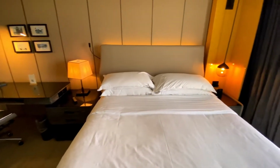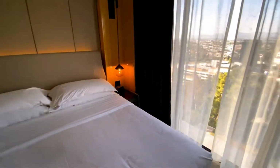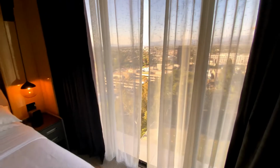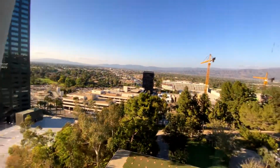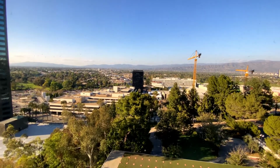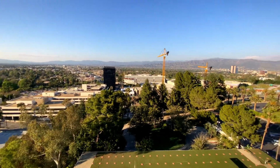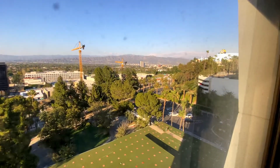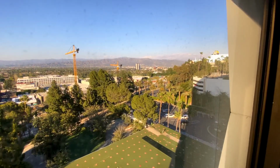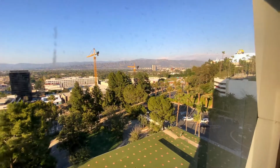And then one final thing to see, and that's the view of Universal City. So we're on the 12th floor, and look at that view. Mountains in the distance, and just to the right, you've got the start and the entrance to Universal Studios.